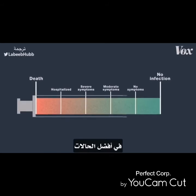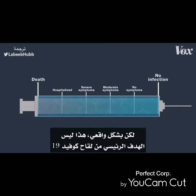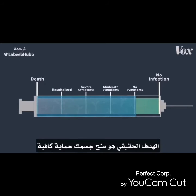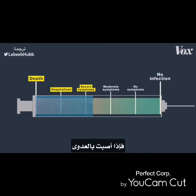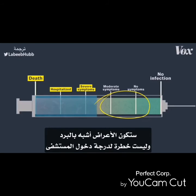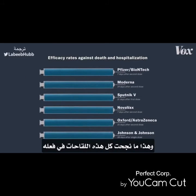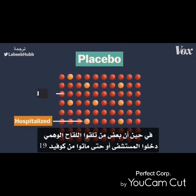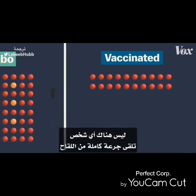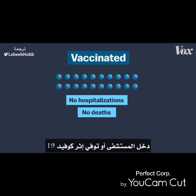In the absolute best circumstances, vaccines give you protection all the way to here. But realistically, that isn't the main objective of COVID-19 vaccines. The real purpose is to give your body enough protection to cover these possibilities. So if you do get an infection, it feels more like a cold than something you'd be hospitalized for. And this is one thing that every one of these COVID-19 vaccines do well. In all these trials, while some people in the placebo groups were hospitalized or even died from COVID-19, not one fully vaccinated person in any of these trials was hospitalized or died from COVID-19.